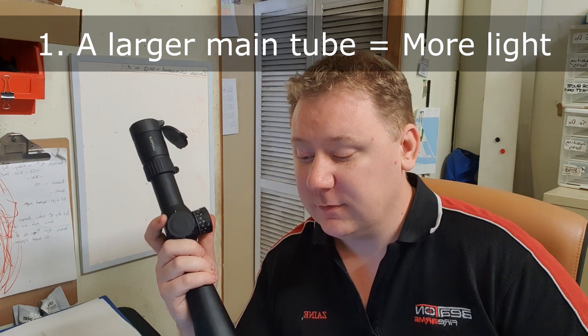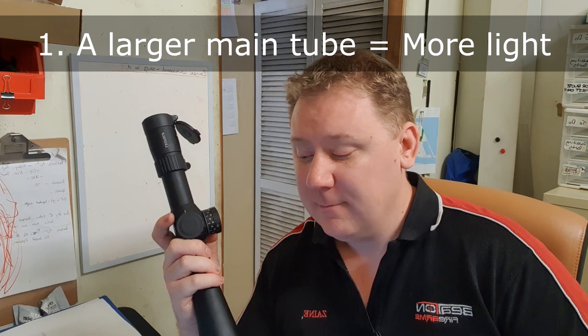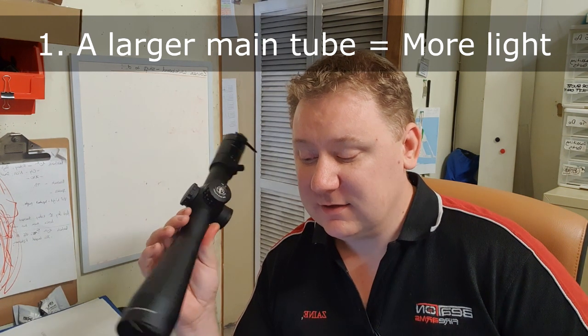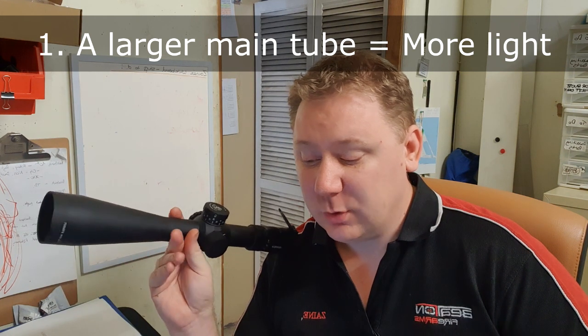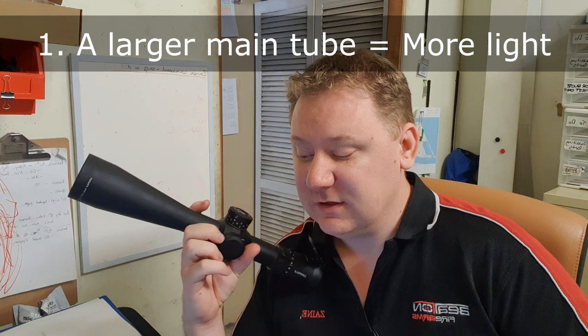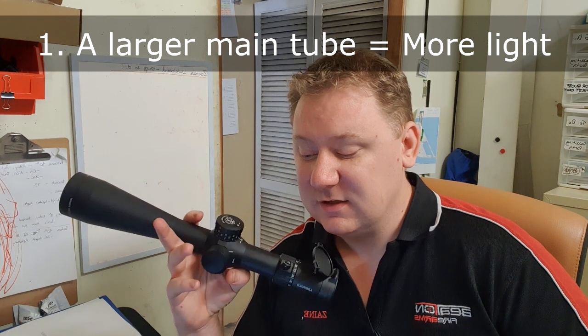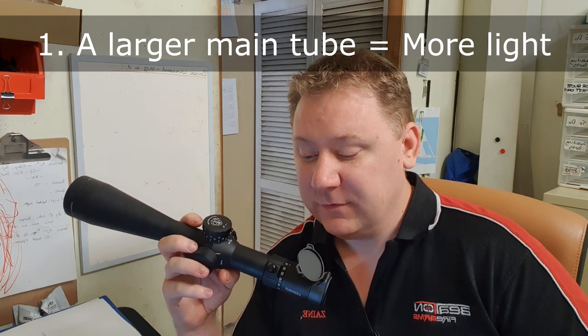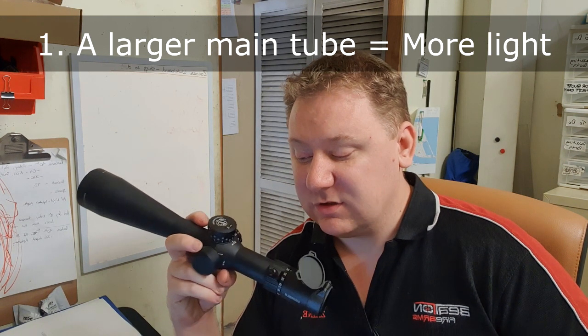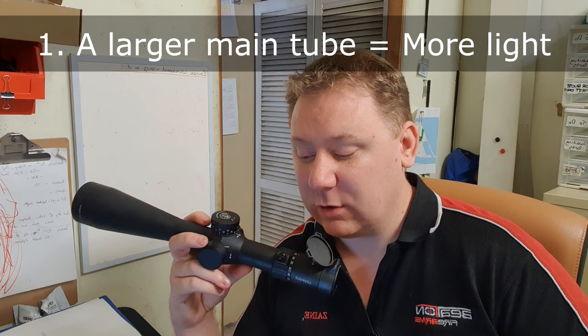You have 2 different scopes from 2 different brands with similar specs, both of the same magnification range, main tube diameter and objective lens size, but brand A has 20 MOA less travel than brand B. How is this possible? Well, you can't cheat physics, so instead some companies decrease the diameter of the erector system, thus providing you with more travel. Of course, the downside is this also decreases the amount of light and the quality of the image getting to your eye.